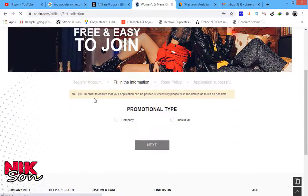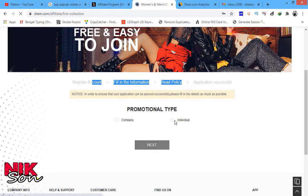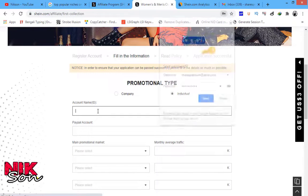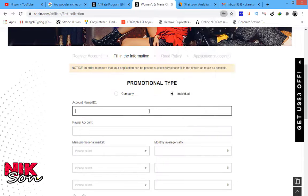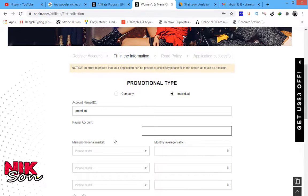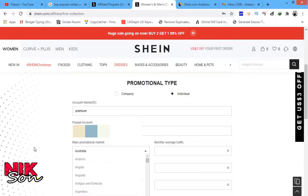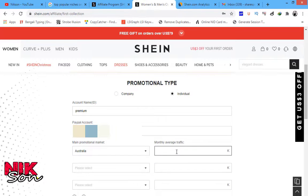Okay, now they are going to send you a confirmation email within 24 hours, but before that you have to give them some more information about how you heard about them, how you are going to promote, and what your target country is. So here you can type any user ID you want to show them, and you can type your PayPal address. If you don't know how to get PayPal, or if you don't have any PayPal address, you can check out my other YouTube videos to know how you can get your PayPal anyway.